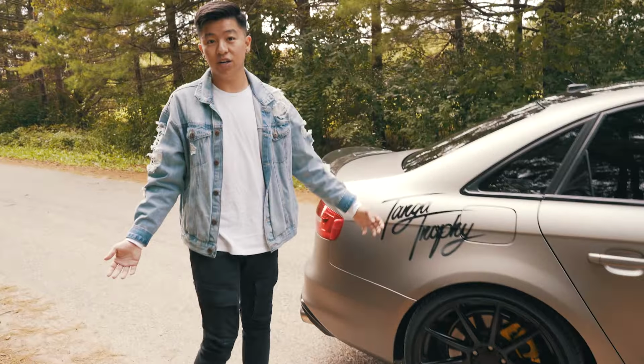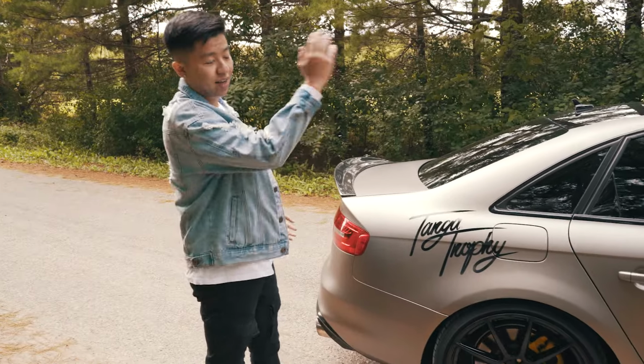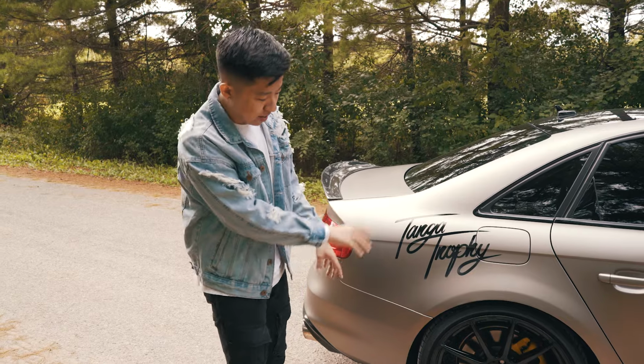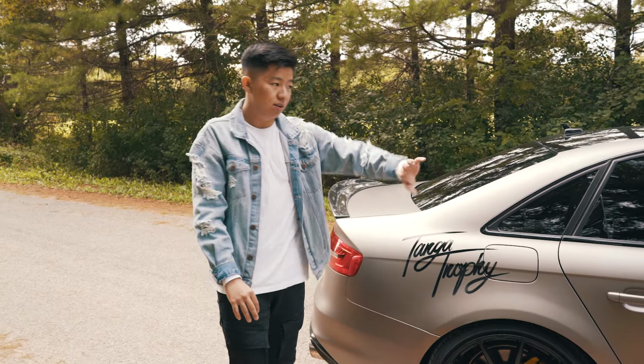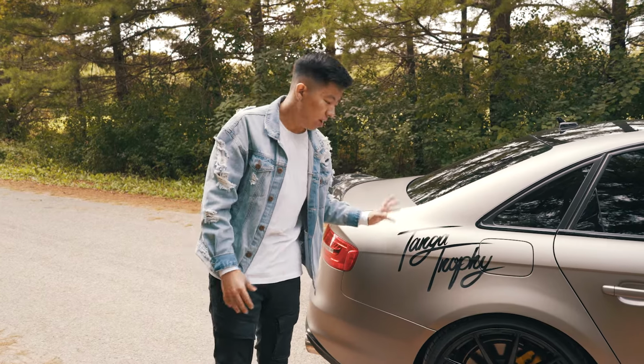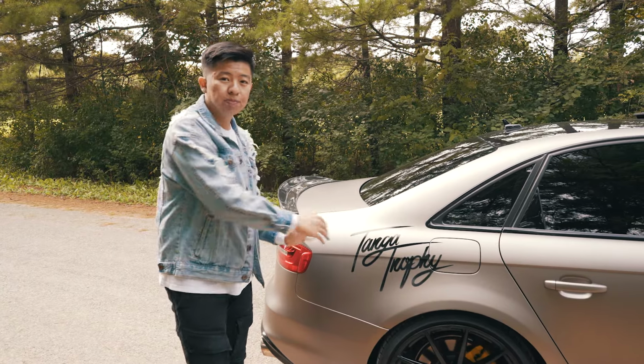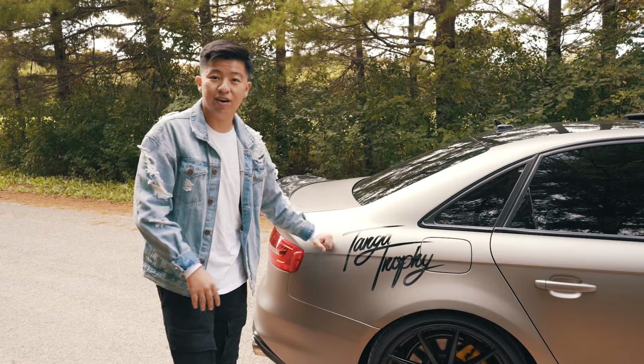The sticker is a Target Trophy sticker. Last time I did a walk around, I believe I had the ECS one. I just felt there was too much yellow going on with the calipers and everything, so I took that off, and I'm always a fan of the Target Trophy, the font and how it looks on the quarter panel. I know a lot of people don't like it, but hey, this is my car and I love how it looks.